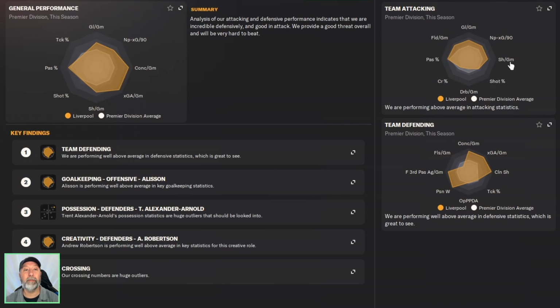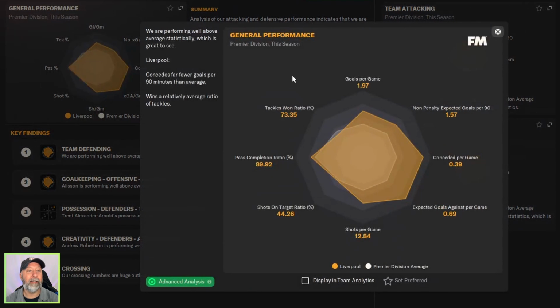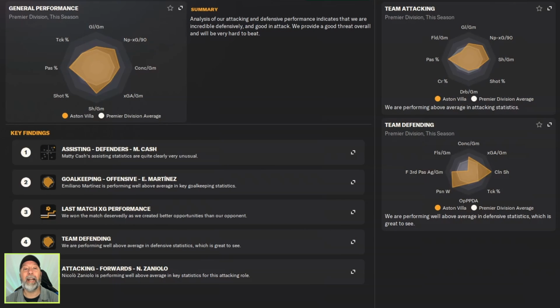Data hub for Liverpool, yeah, definitely not all that attacking minded, as we've seen time and time again with some of these other tactics. But goals per game 1.97, conceded only 0.39. That is the lowest we've seen in a long time. And then Aston Villa, again, I mean, the fouls against per game is lower than Premier League average, but everything else, not great on the attacking side.